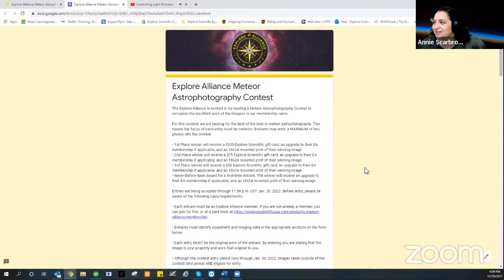Tyler and I have a lot of fun when these come in. We sit down and look at them, and it's a lot of fun to review them. We get really excited to see everybody's work. So I highly recommend that you join Explore Alliance and submit some images to our Meteor contest.